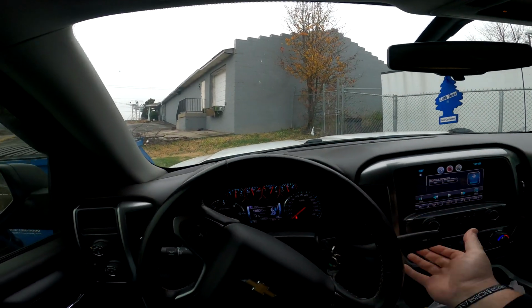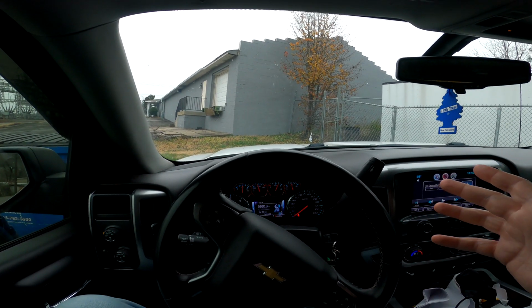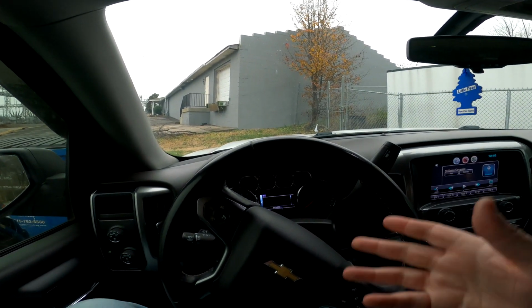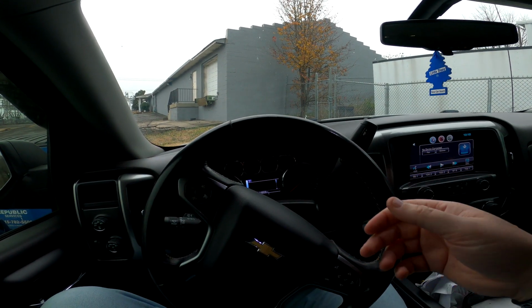Truck didn't really act all that weird. I mean, it still kind of acted a little funny. I tell you what I did to kind of fix it a little bit. I just floored the son of a gun down the highway, hit about 90, and it hasn't acted up since. So we'll see how it goes.